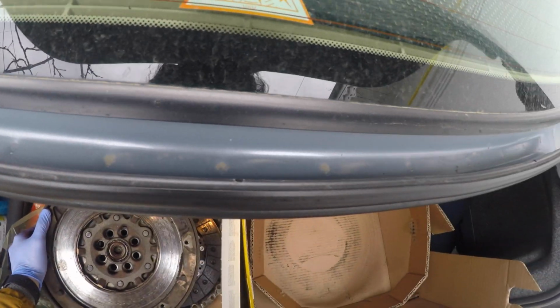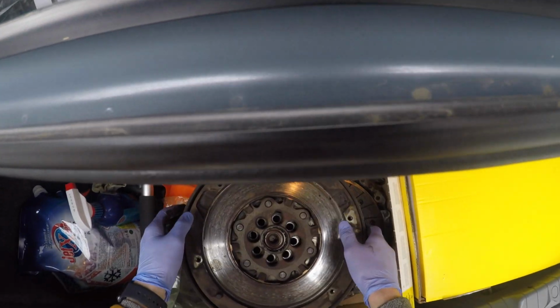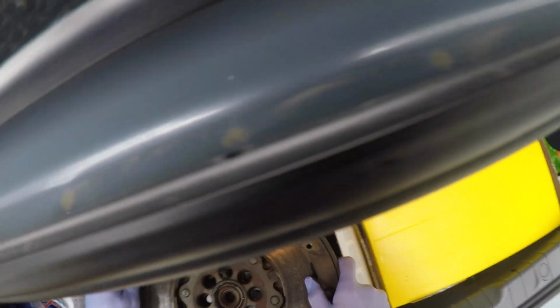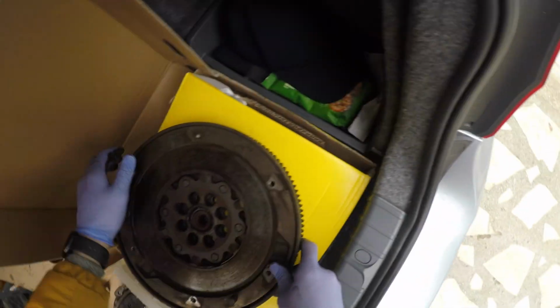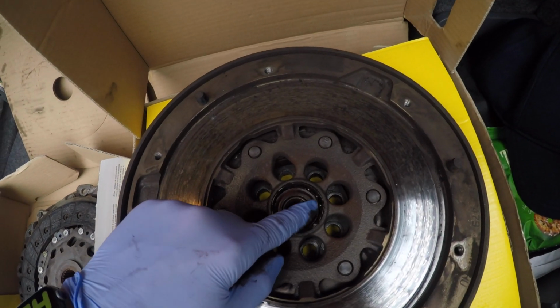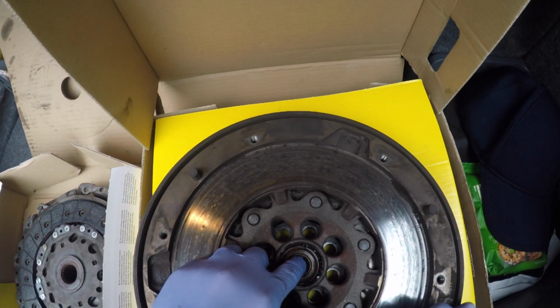Yeah, it's not that heavy. I'm just messing around. It's really heavy. Okay, so let's see now. Oh man, I really didn't expect that. Okay, it looks pretty close here. Oh my, oh look, I've lost a few bolts for you.